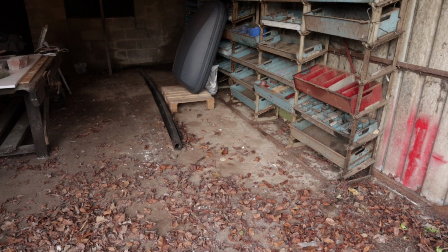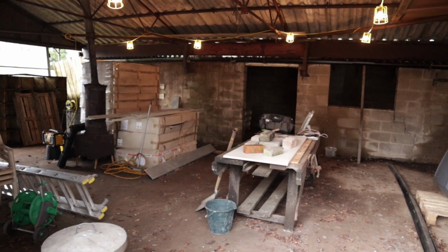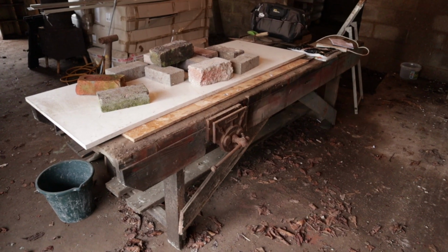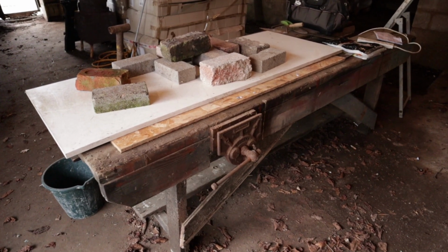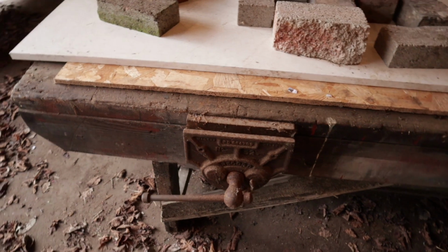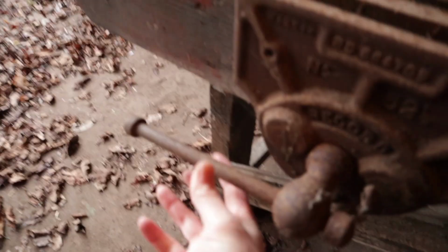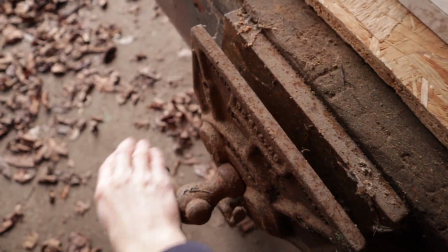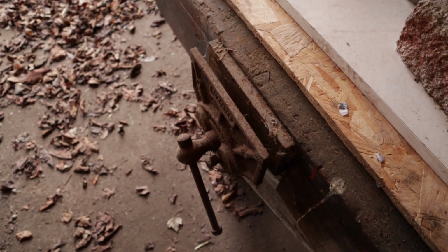All of the scaffold equipment has been moved out of here, so the only junk in this workshop is Monty's own junk, as it were. As a result of my own workshop build project, I found myself watching an awful lot of videos on exactly the same subject on YouTube. As part of that, you see quite a few around tool restoration projects, and I suppose this vice here, which does still somewhat work, could be the subject of a future video, or at least I should get my arse into gear and try and make it work.